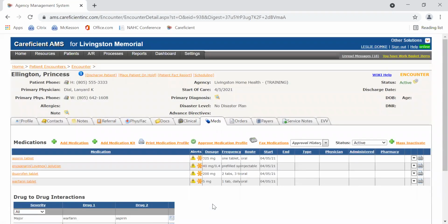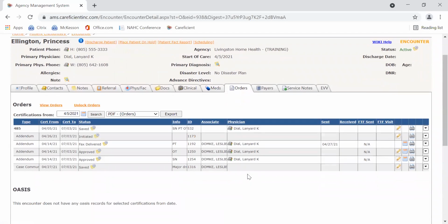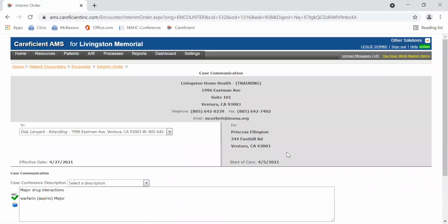Okay, now I just created an interim order. Interaction, approval medication, send interim order. Now I go to my orders tab. And you can see down here, I have something called a case communication. And it's in the saved status. It's major drug interactions, that's the information. I'm going to go to my pencil and treat this just like an order.